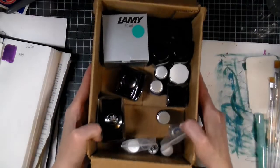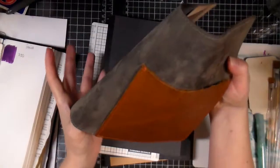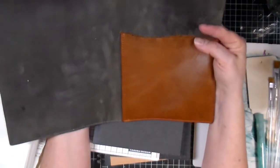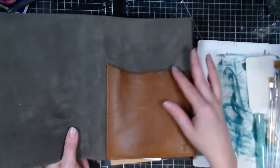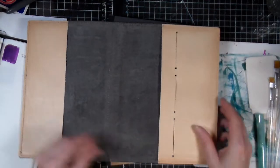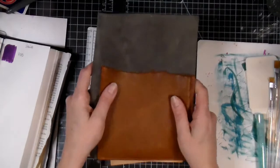So initially the inks were the purchase I made from her, as well as a Sojourner cover, and I've never had one of those. I've been looking for them, drooling over them, but never actually pulled the trigger to get one. And she had one in A5, which is my preferred size. I just love A5s. It has a beautiful pocket, and it has the inside here. The leather is just so yummy to the touch, and it smells amazing.